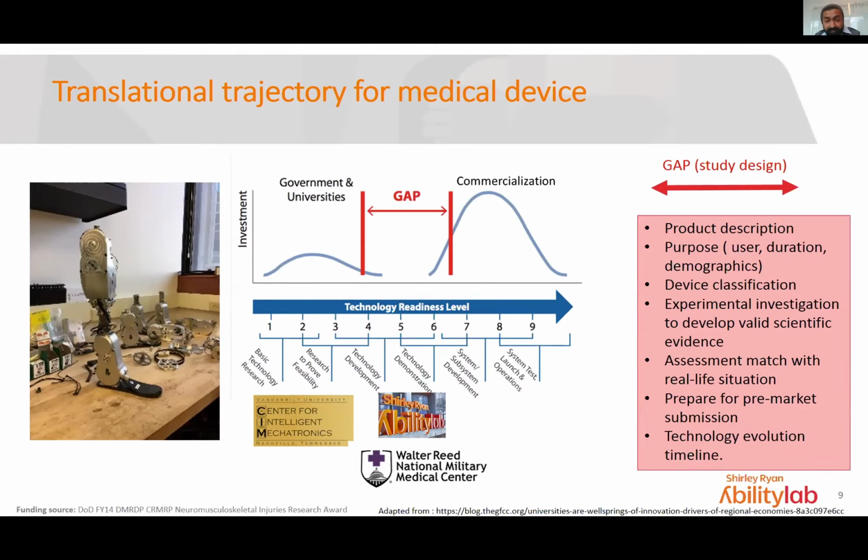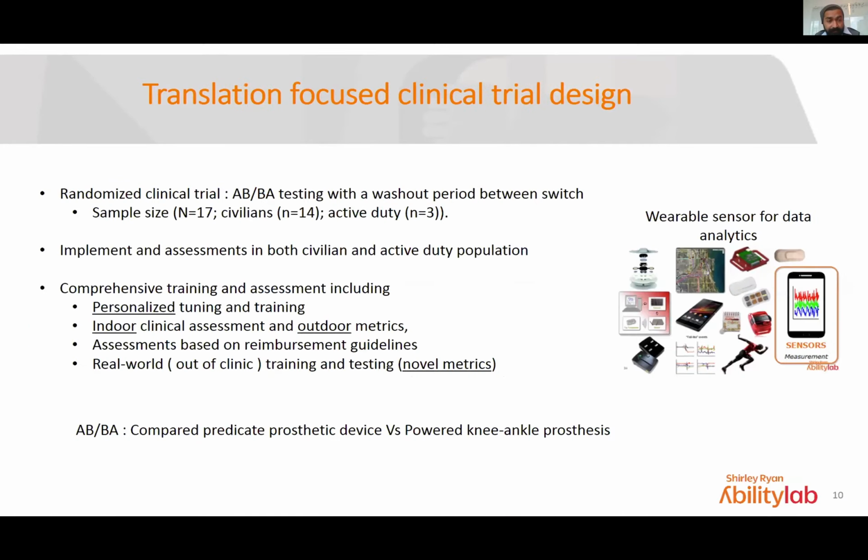In the next slide, I'll show you how we designed it for this particular prosthetic leg. For this particular one, it was a randomized clinical trial. We had ABBA testing, and we had 14 civilians and 3 active duty soldiers who participated in the study.